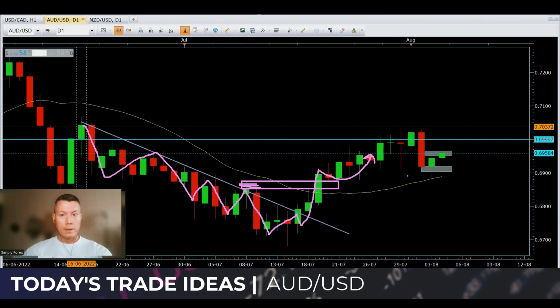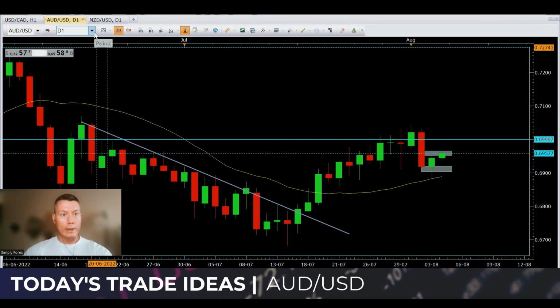We did have this large bearish candle form a couple of days ago to take price down. But then we had this bullish candle form that told me buyers were back in control. So the idea is, from one of our grey zones, to take it back up to this psychological level of 7,000. Guys, that's why we're longing.